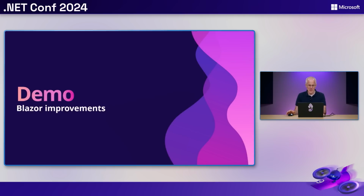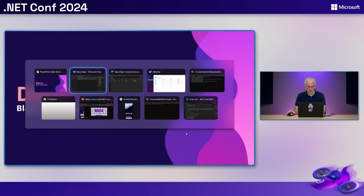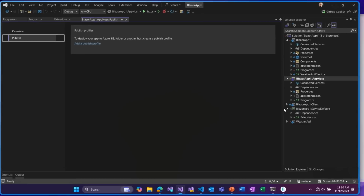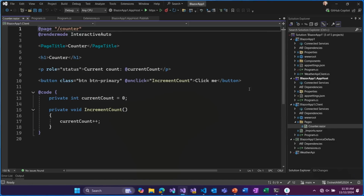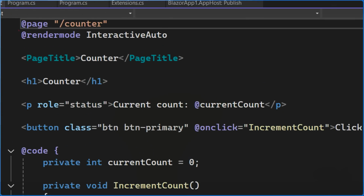Let me show you some of these new Blazor features. Let's go back to our Blazor web app, and let's look first at the counter component. So here's the counter component. It lives in the client project, and it's using the interactive auto render mode. What is that? Well, interactive auto means that this component will automatically choose which render mode to use at runtime based on whether or not the .NET WebAssembly runtime has already been made available.